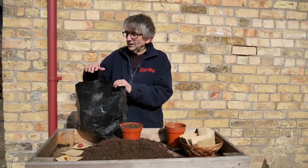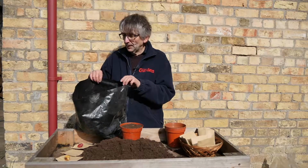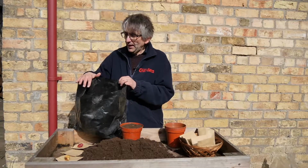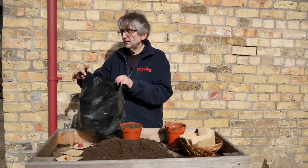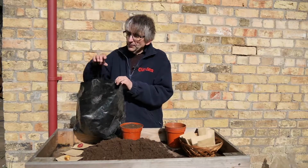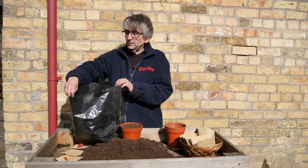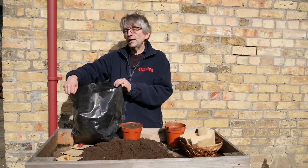Just keep them moist, feed them with a high potash fertiliser, probably once a fortnight. Do need to make sure they don't dry out. You don't want them to wilt, otherwise it's checking their growth and you won't get so many tubers. But remember that you don't harvest them when you'd harvest your potatoes. You leave them right until the very end of the year.